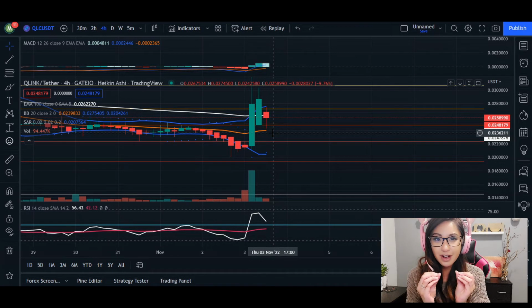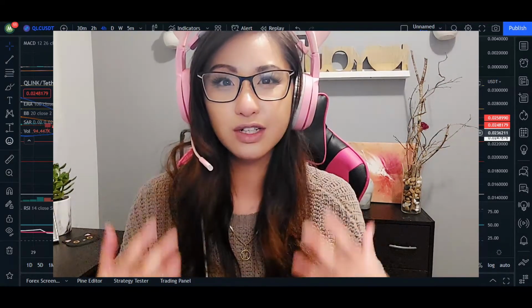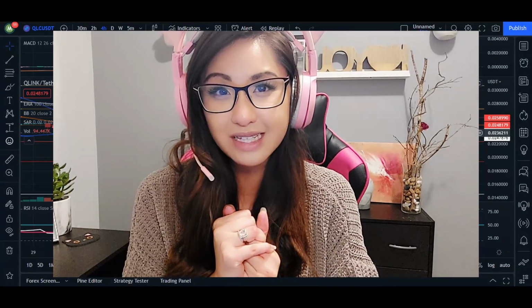Be very cautious with the coin whenever you see it spike very fast like that. Just double check your indicators that you do use and make sure that they are strong indicators and you're not ruling anything out, because it can be scary going into the coin itself while it's pumping really high.